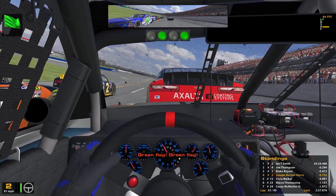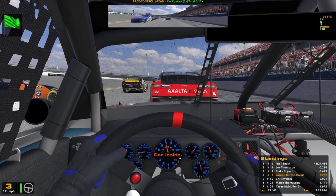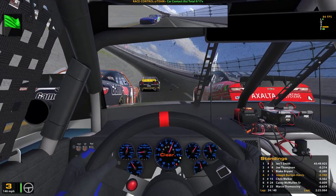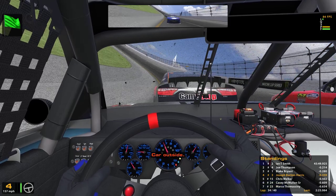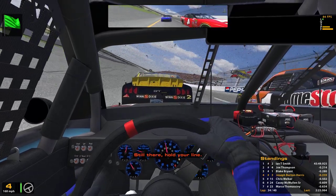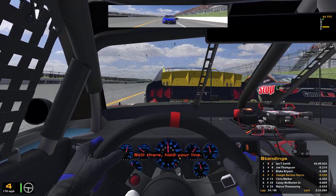Green flag, green flag. The car inside. Still there, hold your line. Clear. Car outside. Still there, hold your line. Keep it still, bud. The next car's the leader. Still there. Hold your line.